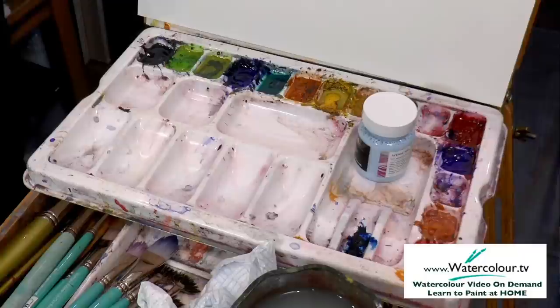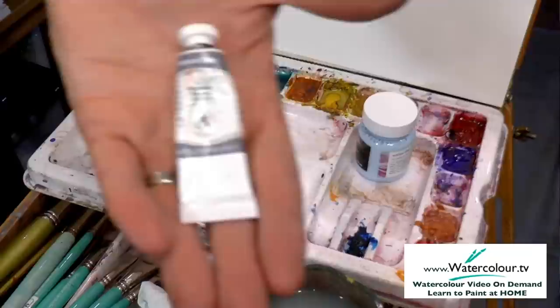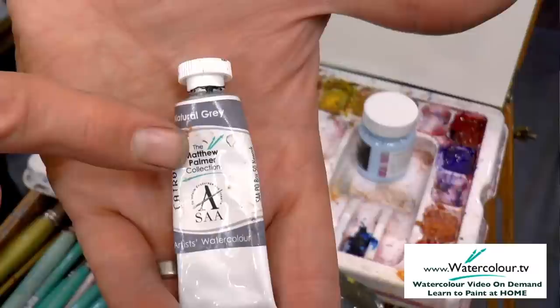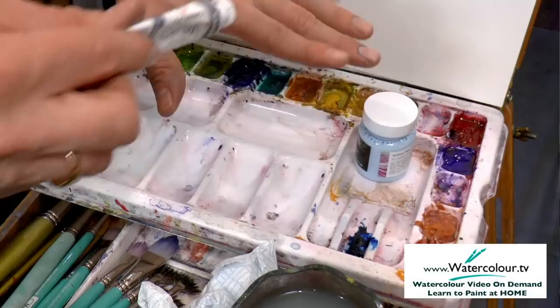So natural watercolors, we'll use them. We'll talk about them as we use them. Here, for example, you've got natural gray, which is one of the most popular colours. You can see it says Matthew Palmer. These are basically designed by me. They've been around for about 12 years. Natural colours designed to replicate nature. This one is the official colour. See the shadow on the paper at the back? It's the colour of shadows. Natural grey is a shadow colour made from primary colours.